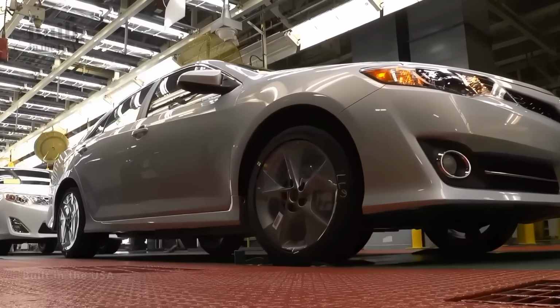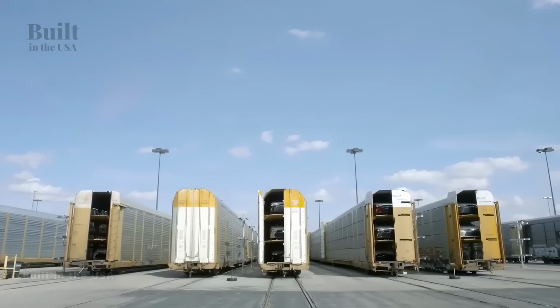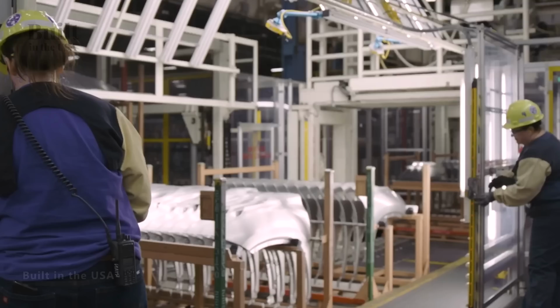Now the finished cars are loaded onto a special train and shipped to dealerships across the United States. But now you're looking at the production of the popular Toyota Highlander at the Indiana plant.